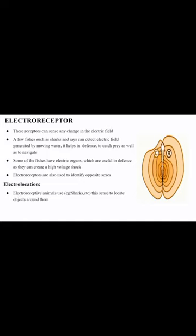Electrolocation. Electroreceptive animals, for example sharks, use this sense to locate objects around them. This is important in ecological niches where the animals cannot depend on vision, for example, in caves, in murky water, and at night. Many fishes use electric fields to detect buried prey. Some shark embryos and pups freeze when they detect the characteristic electric signal of their predators.